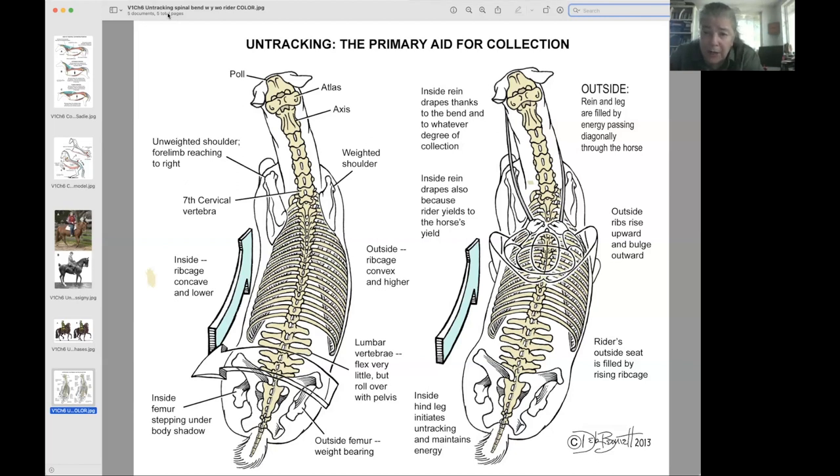Now, I say ordinarily. By ordinarily, I mean as if he were just trotting straight down a straight line, and not thinking about anything. The rider is not asking him for anything, and he's not thinking of turning. He's just going somewhere. Untracking is the key to everything. It is the key to engagement of the hindquarters, because it is the key to straightness.